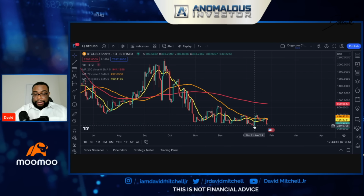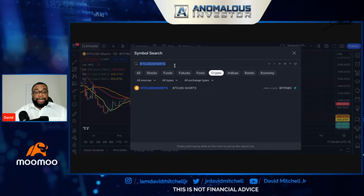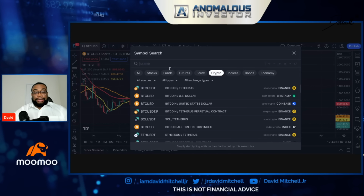We're looking at pretty much a flattening of the shorts here. Had some ups and downs, but it has been pretty sideways since November. So coming off a lot of those highs, the shorts were coming up. This was a big move here in early January, but you'll see we have the curve right below the 72-day because they exited those positions. So it looks like they're not counting on this trend to continue to the downside, at least not yet.